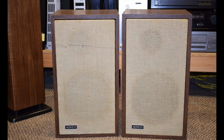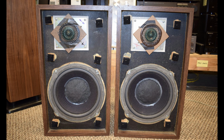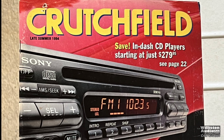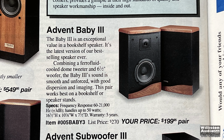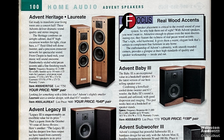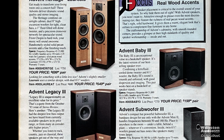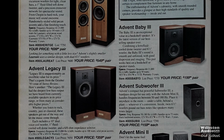Advent was started by Henry Kloss, and back in the early 1970s, these early models called the Advent loudspeakers were introduced. Fast forward to the 80s and 90s, Advent became a pretty popular home audio loudspeaker company. Had models such as the Baby, shown here, a 6.5-inch bookshelf speaker, as well as floor standers, Heritage, Legacy, and other models, which were highly regarded for their price-to-performance ratio.